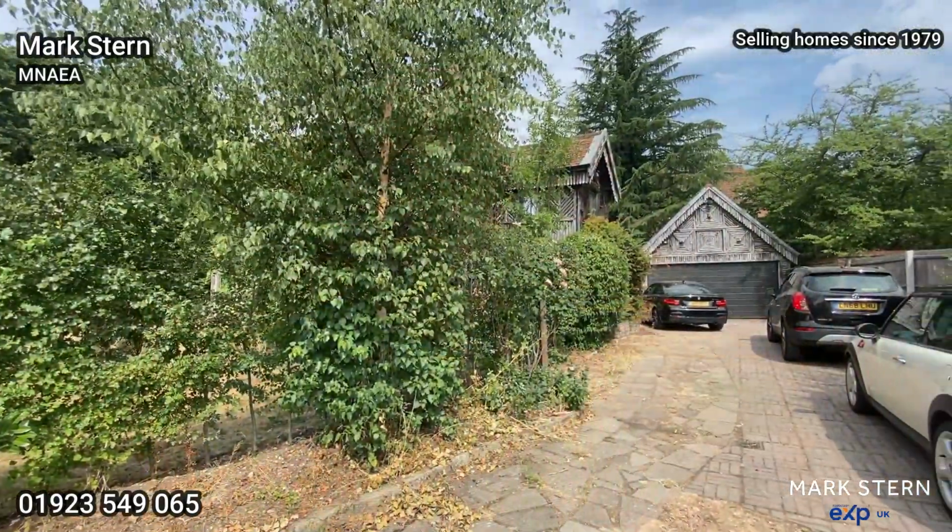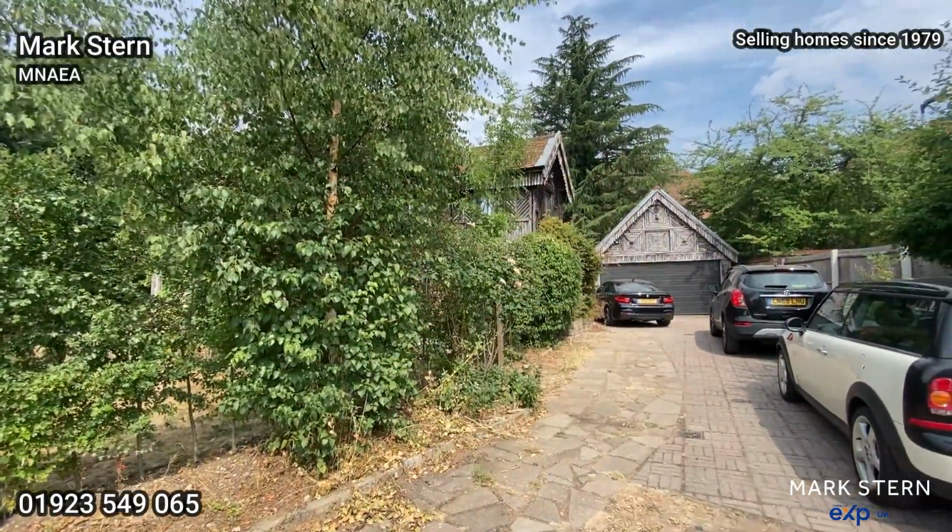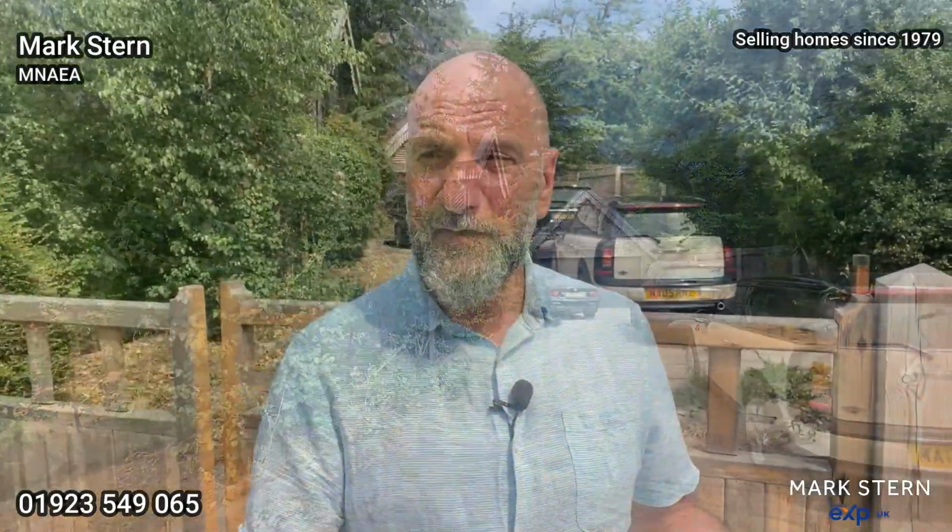So the house is actually accessed via these double electric gates. As you can see, it's got a large garage, a great long driveway for many cars, and it's so convenient. You're just literally a short walk to Watford Met Station. You're probably about a 15-minute walk into Watford town centre itself. So you really have everything you need all around you.